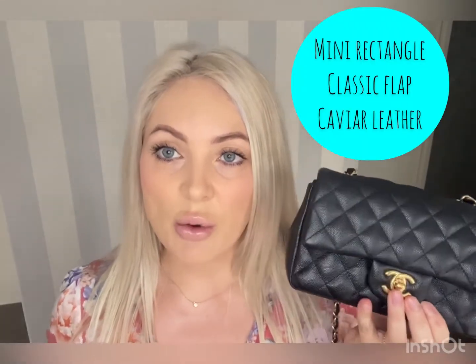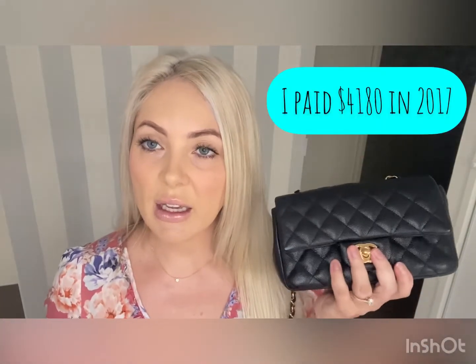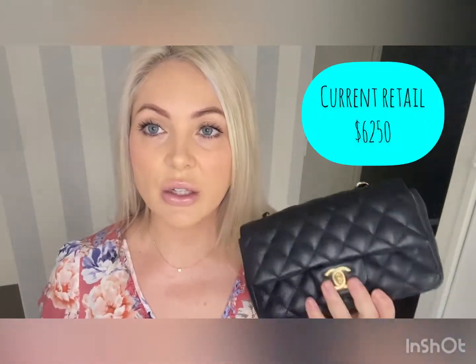So this is a rectangle mini. It also comes in a square mini, which is smaller but higher. But in 2017, I bought this mini for $4,180. Now they currently retail for $6,250. So that's the next one up in the classic range for a small bag for Chanel, the second cheapest bag that you can buy.